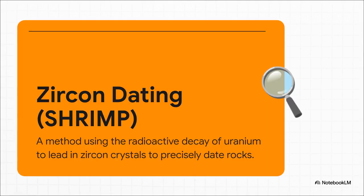The tool that finally cracked the case is called zircon dating. And zircon crystals are amazing. When they form in cooling magma, they lock in tiny amounts of uranium. And that uranium decays into lead at a perfectly steady known rate.